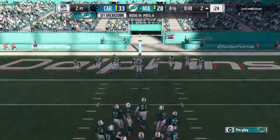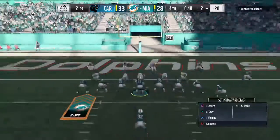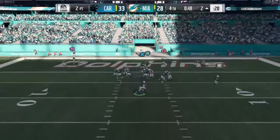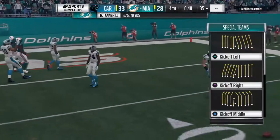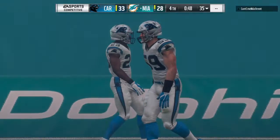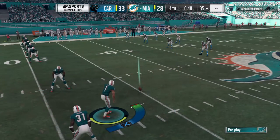So now a big play here as the Dolphins will go for the 2. He's back to throw. And that is incomplete. Should have been picked. Probably doesn't matter on a two-point conversion, but still, as a former DB, you want to grab that ball when you can, don't you?